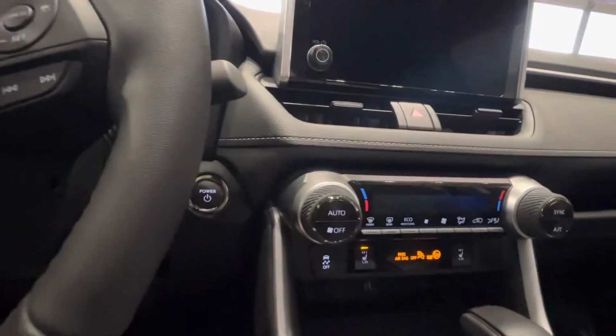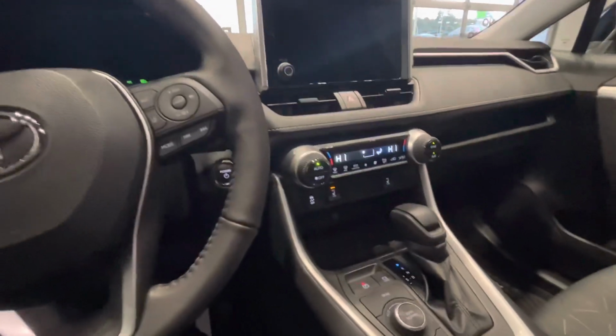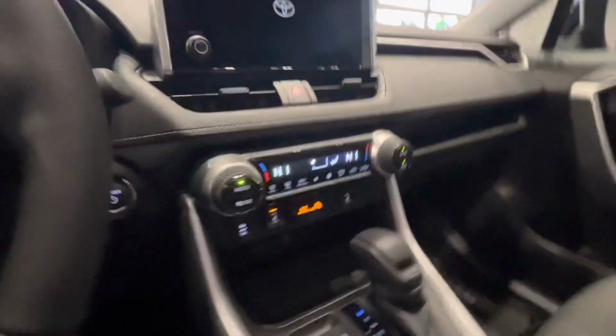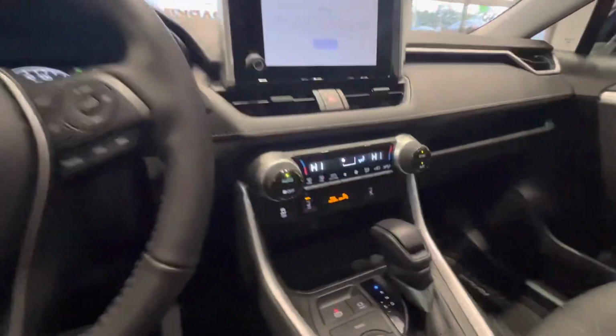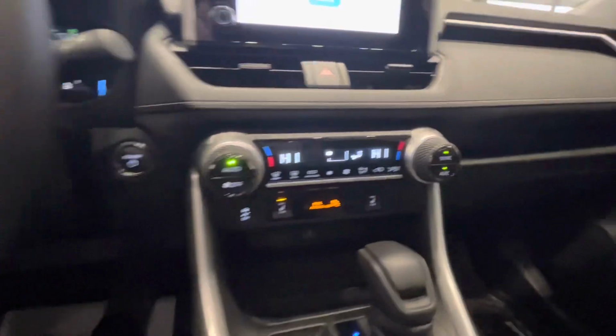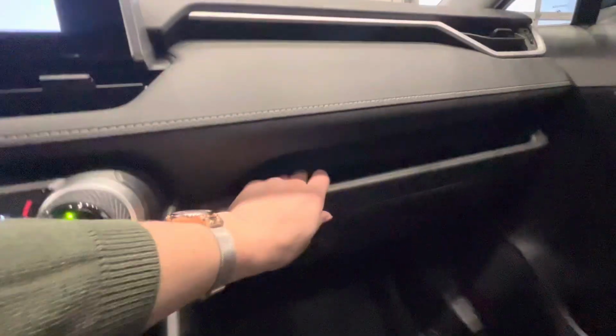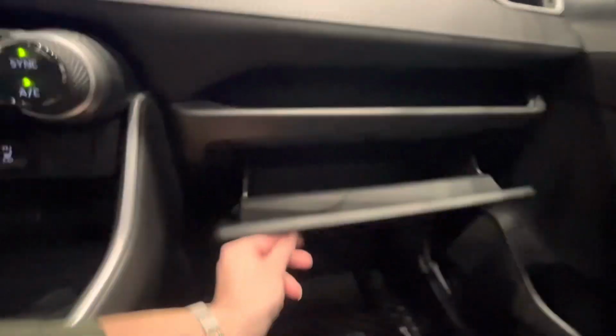So I'm just gonna put my foot on the brake and push button start. And we are on. We're very quiet because we are a hybrid. The hybrid system will come on and off as it sees fit, so it might kick over in a second here because I got my heat on. There it goes. Over here you've got a nice little tray where you can store things, and underneath a lock and glove.